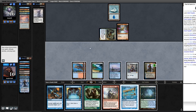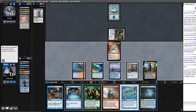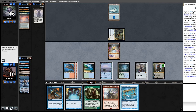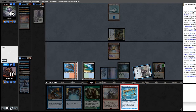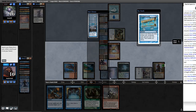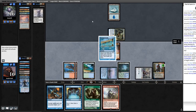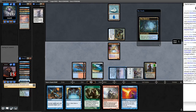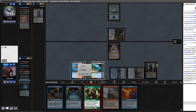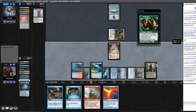I would like to. I guess I'll just steal this. My hand is pretty solid. I don't need to do a whole lot of fixing things up with Dak. I'm going to Merchant Scroll for, I think, Force of Will. And then this Force plus Misstep should be able to carry the day once I dump all these creatures into play.